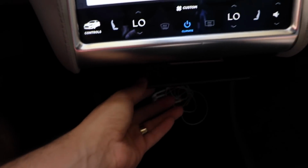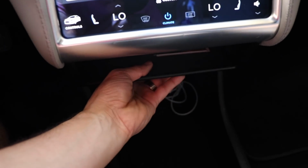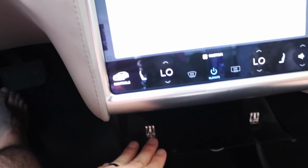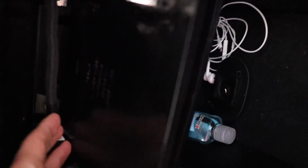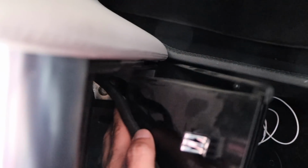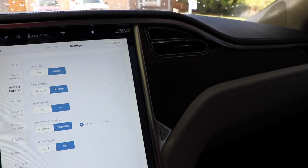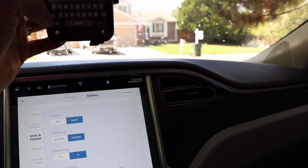All right, so as I showed before, pull this little cubby box down. I don't think I showed this last time, and I don't even know if you can see. This time it's actually not tucked in, but it is normally tucked in right there. I think you can kind of see it. All right, so let's go ahead and plug in and see what the data shows.